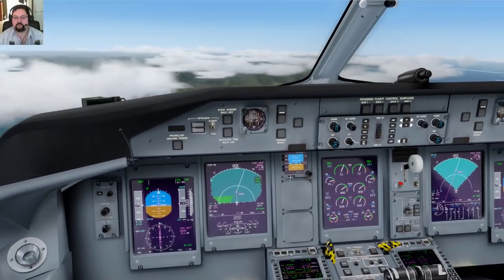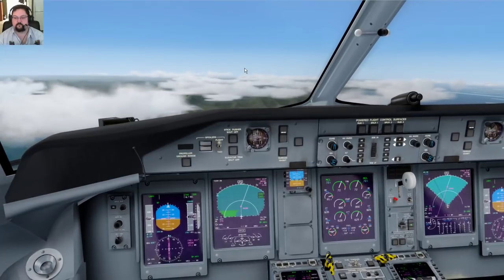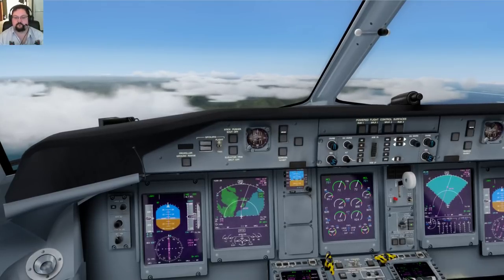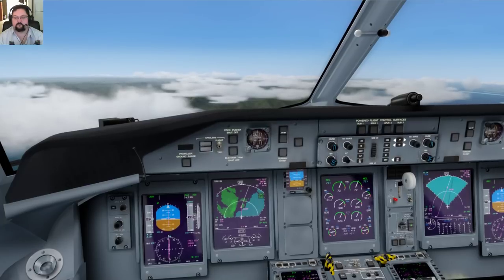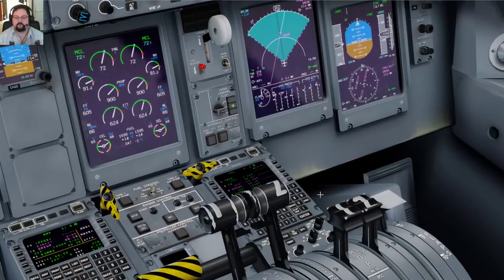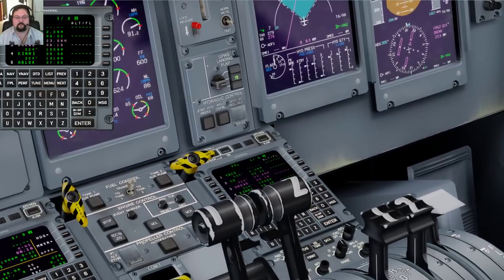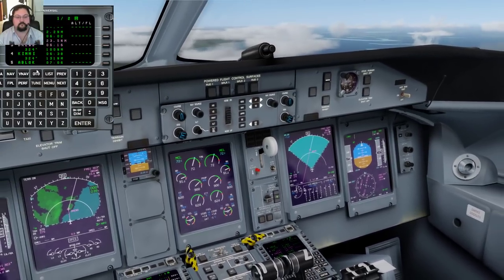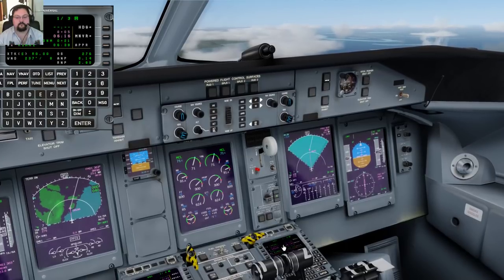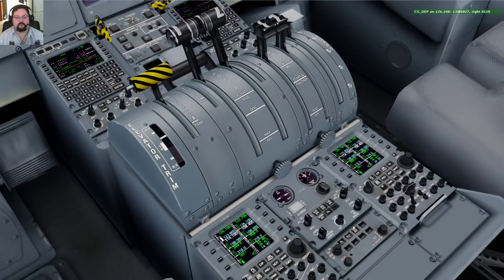1783, Wakefield, if I can get it to 10,000 or something. Sorry, is that just correction to 783? Affirmative. 1783, descend 4000. Descend 4000, 1783. 1780, turn right 010.